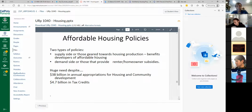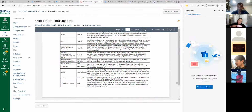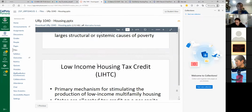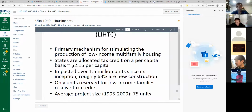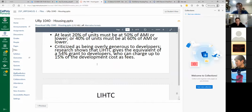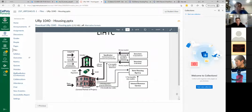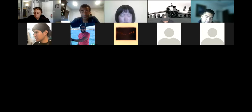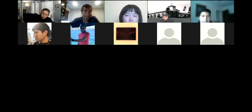There's also a supply side policy. This is a tax credit. How does a tax credit work? Well, we won't get into that in depth. I give you some examples here, slides 56, 58, and if you really want to understand tax credits, slide 59. But let me give you the simple version. The biggest demand side affordable housing policy is housing vouchers. The biggest supply side affordable housing policy is the low-income housing tax credit.